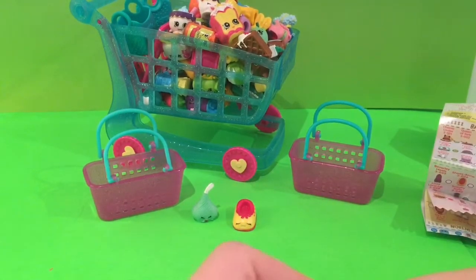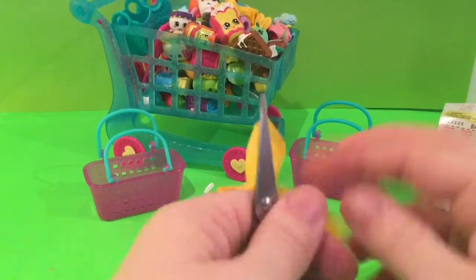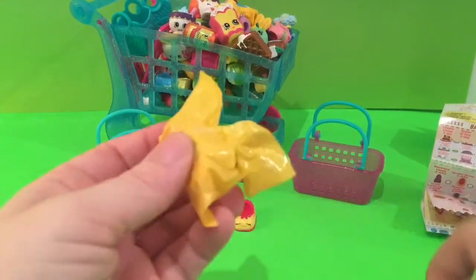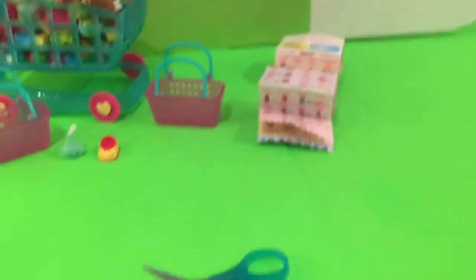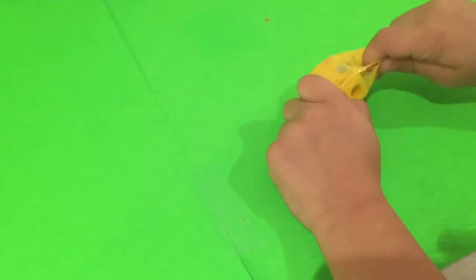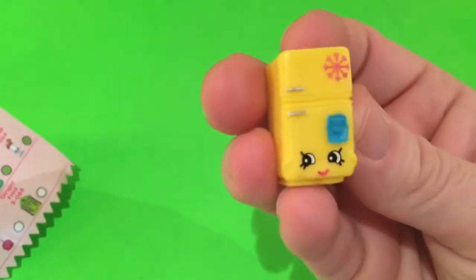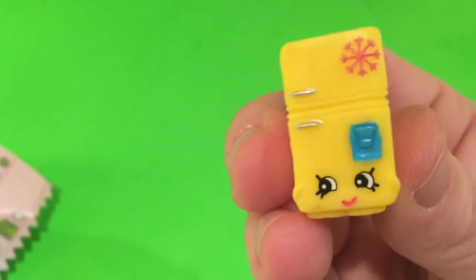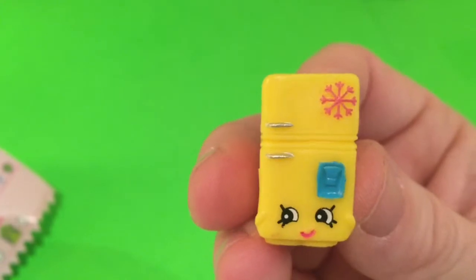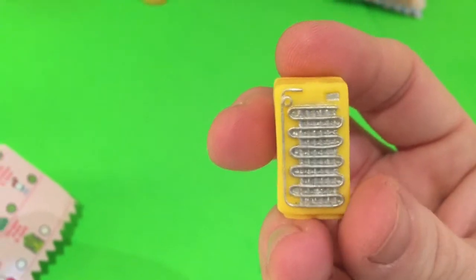Okay, so let's see what these are. Mommy's gonna have to use scissors because it's kind of hard. Oh my gosh, how cute. And it has a little water dispenser on the door. A little snowflake for the freezer. Oh, look at that. The back of the fridge, just like everybody's fridge.